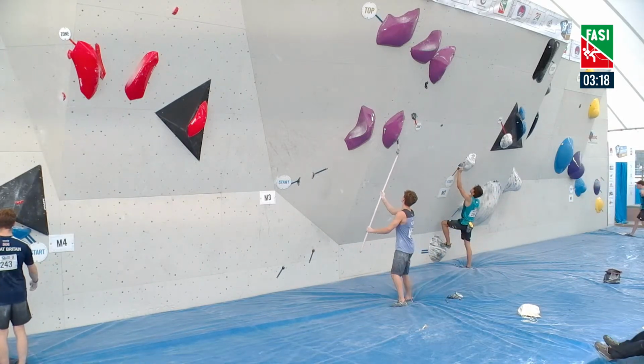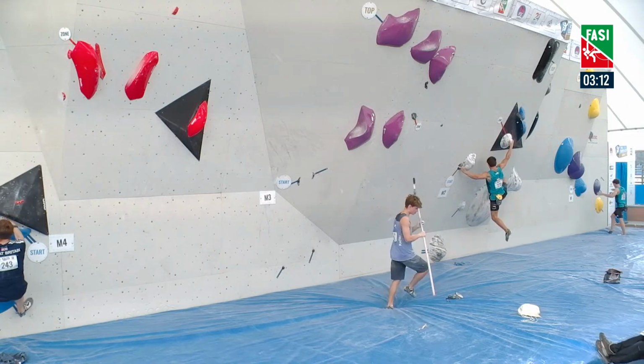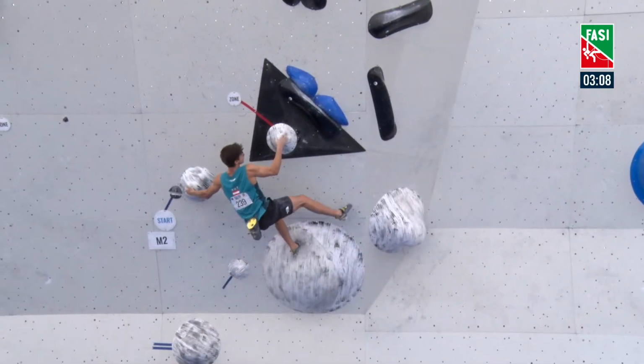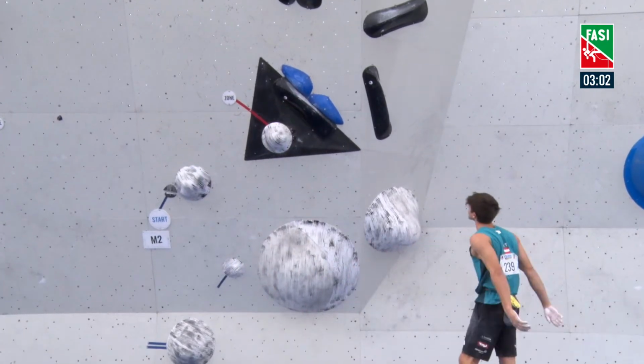Now we have a member of the Austrian team out on the mats. Julia Ausberg. On problem 2, and on problem 1 we have Andreas also from Austria.